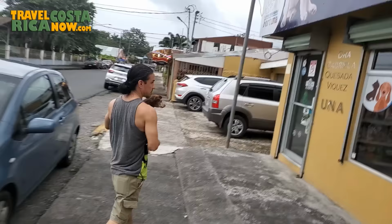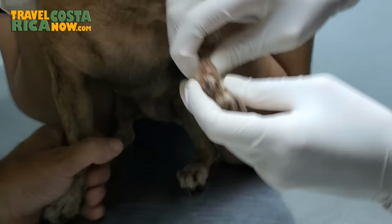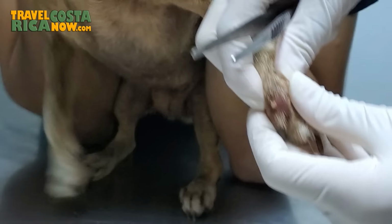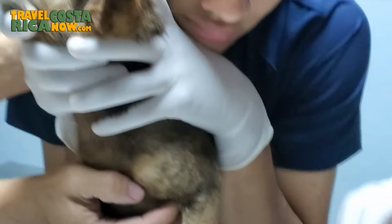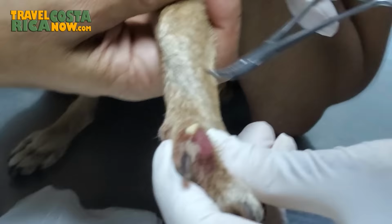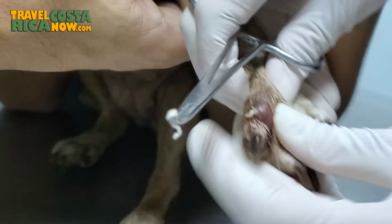All right, we're at the local vet. I think Chispa knows what's in store. Nope, sure doesn't, poor thing. There it is. It's okay. Get that. It's pretty big. Did you snap the head, so it's now just parts of it coming out?